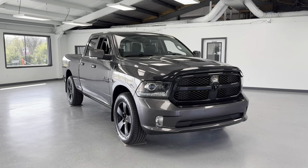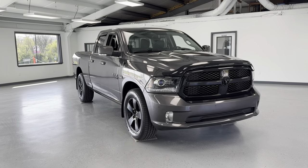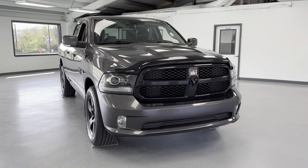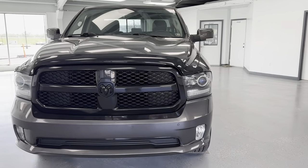This is Mary with All Things Automotive, bringing you here today a 2018 Ram 1500. This vehicle features a 5.7-liter V8 gasoline engine with four-wheel drive. There have been no accidents or damages reported to CARFAX, and this vehicle has had two previous owners.